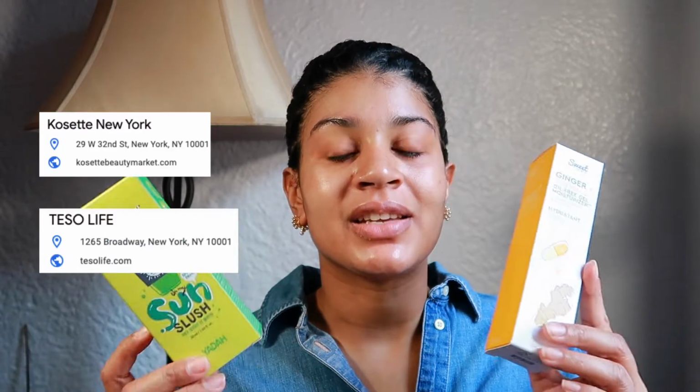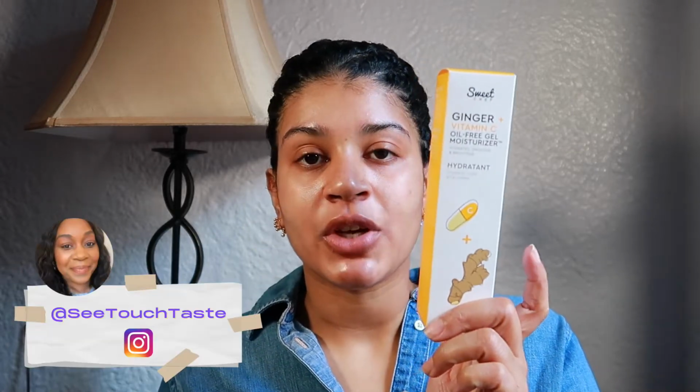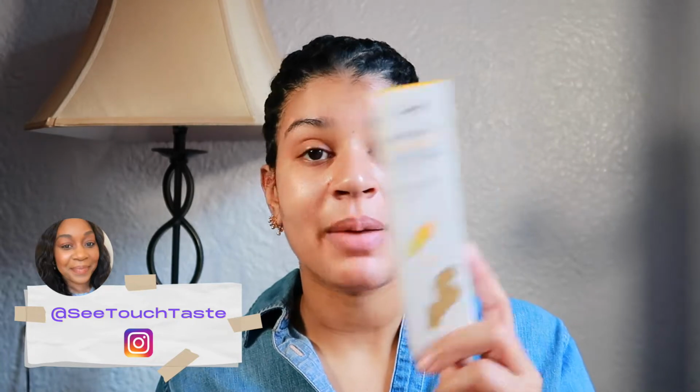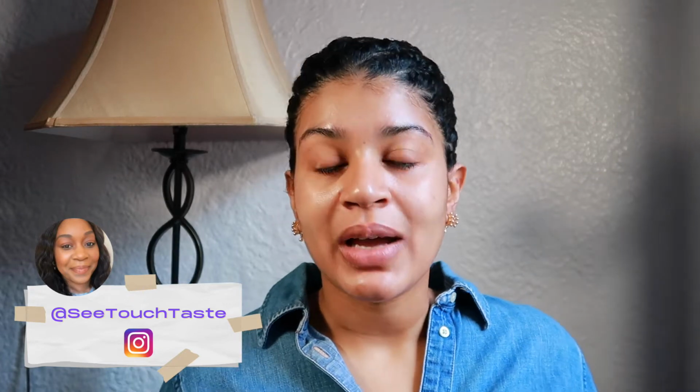They have superior UVA, UVB protection, better than the American sunscreens. So I tend to go to Asian food marts and Asian beauty shops here in New York City to get my products. This one I got from Target. My friend Susan from C Touch Taste on Instagram, I'll insert her handle here, recommended this. It's oil free. I do have acne skin. I have adult acne.